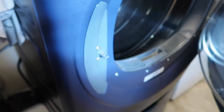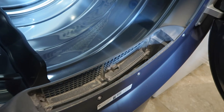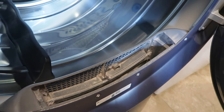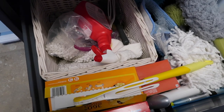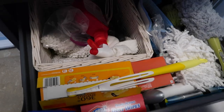And here in the dryer, I need to get in here and clean out the vent. That's starting to get pretty caked up in there. So I want to get that cleaned out too. Now, as you see, this is the dryer one. I'm sure there's lint down in there that needs to be vacuumed out and cleaned up. Then I need to get this organized again.